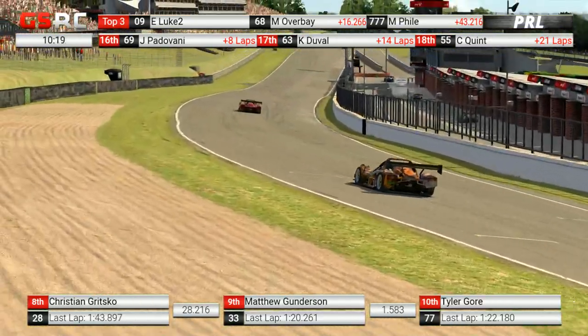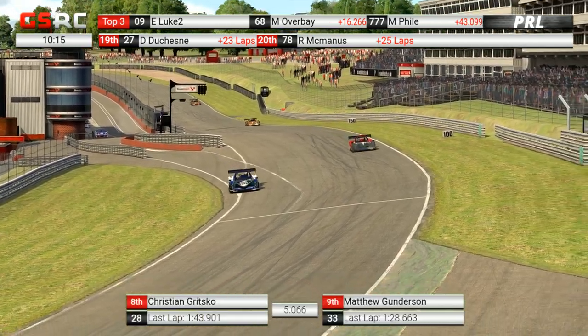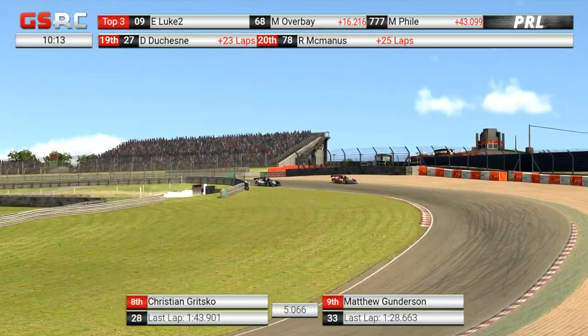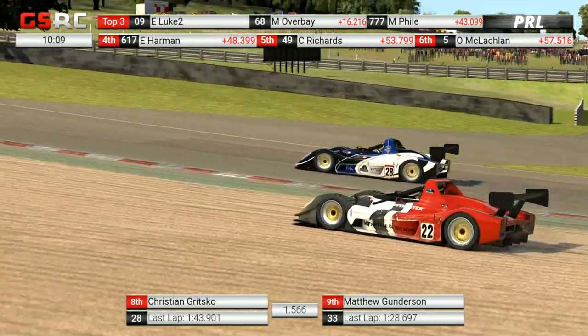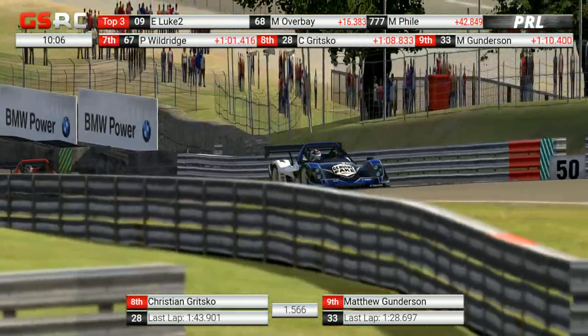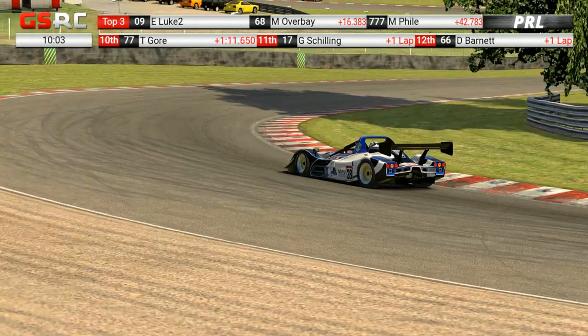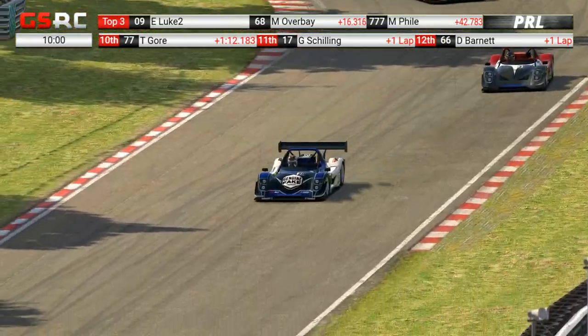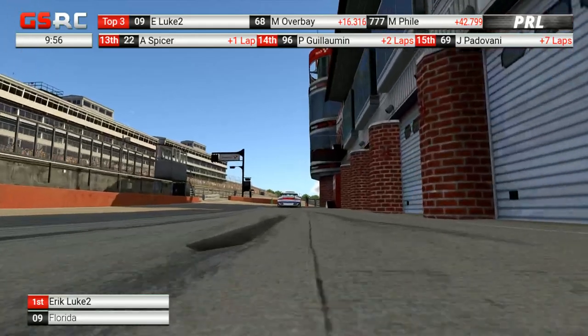All right, Gritsko's finally come in, taking his stop, and it's a regular amount of time. So whatever damage he may have gotten from clipping the wall is... who's that going off? That's Spicer, who's laps down, so that's not for position. He manages to get back on course. But Gritsko, who clipped the wall early, seems to not be affected enough by it to really be concerned with it.